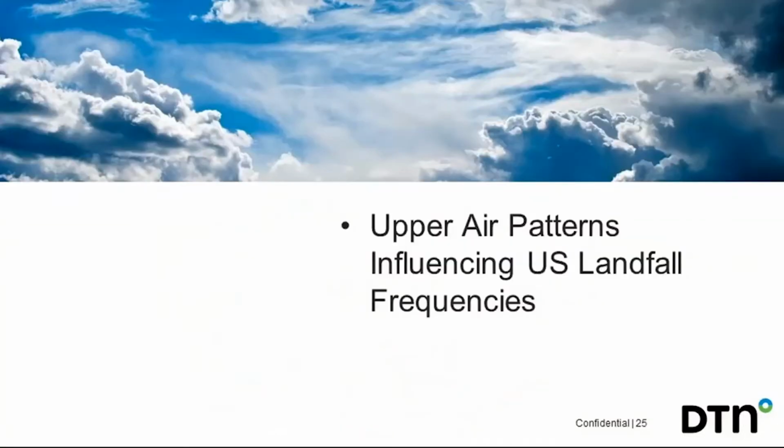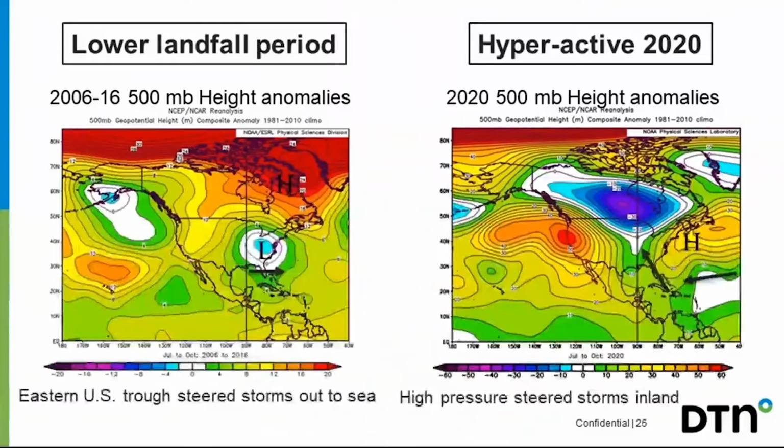So let's take a look at upper air patterns, since they tend to steer where these storms go. We can get a kind of a clue on whether we'll have an active landfall season. In the period Jeff talked about, 2006 to 2016, there was a reduced landfall period, and a large part of the reason was that there was a mean trough that set up in the east, right along the east coast of the United States, maybe just inland, denoted by that L and the little blue colors there, and air flows counterclockwise around that. So any storm that tried to form in the main development region and come westward, the trough picked it up, turned it to the north, and then eventually turned it to the east. And it acted as kind of a barrier to keeping many of these storms out to sea.